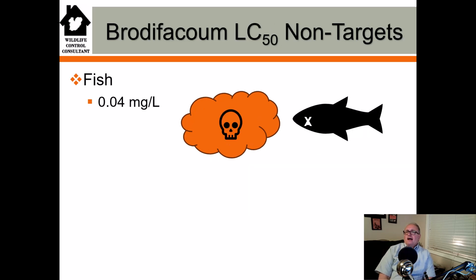What about for other non-targets, for example, like with fish? Well, if you read most of your labels, they're going to tell you keep the product away from water. A lot of the rodenticides that we're using, if not all of them, are going to be highly toxic to fish. So, and here you can see, here we have a 0.04 milligrams per liter is enough to kill 50% of the fish. So that's extraordinarily small. So 4/100ths of a milligram, and remember, a milligram is 1/1,000,000th of a kilogram.